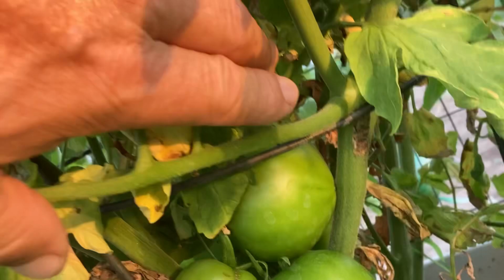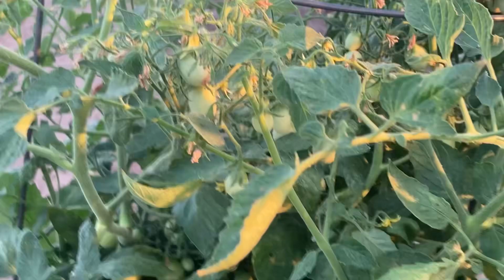Look at them tomatoes up in there, folks. Here's the jelly beans. Look at them jelly bean ones there. Look at this, folks. That's a lot of tomatoes right there. These old jelly beans have took over. They're almost like a medium-sized cherry tomato. Look at them all. But they're coming around, folks. Jelly bean tomatoes everywhere.